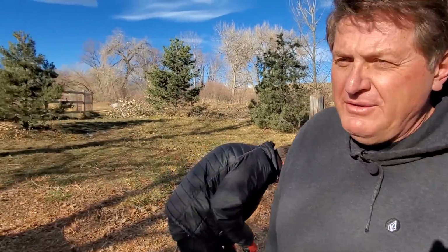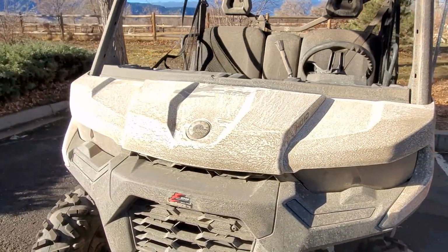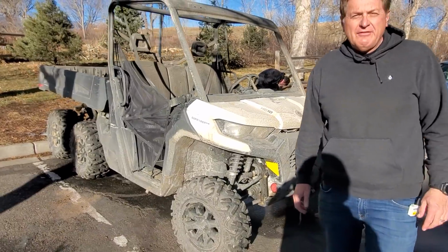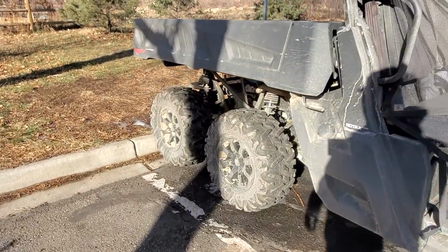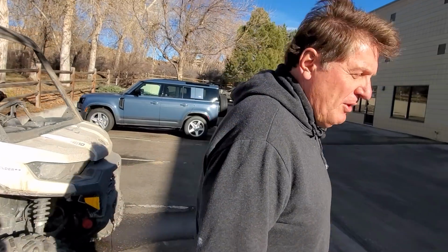Now over here is a brand new addition to our fleet. This is the Can-Am Defender. As you can tell, it's filthy, and that's because we took it up to Dave's Ranch and did some ranch work with it. So be sure to stay tuned for that video because a 6x6 isn't properly used unless you get it muddy. And that was quite the muddy mess. But let's keep going and talk about what other vehicles we'll be working on.